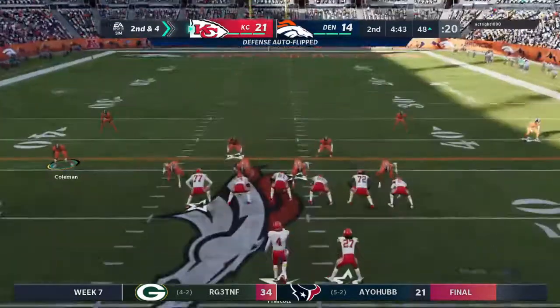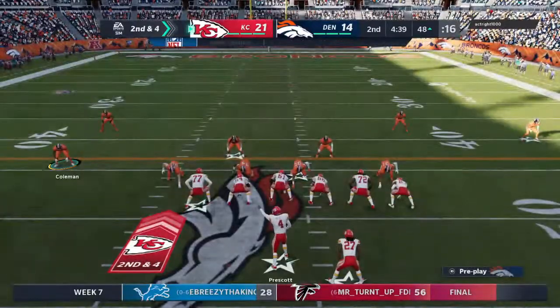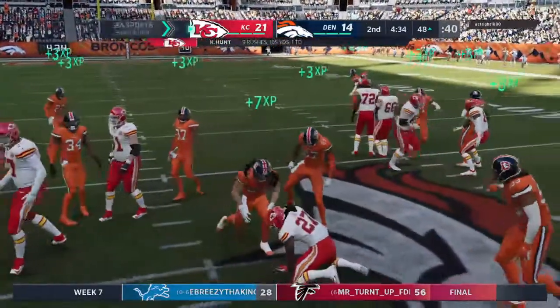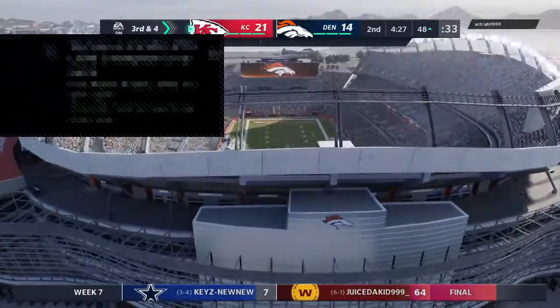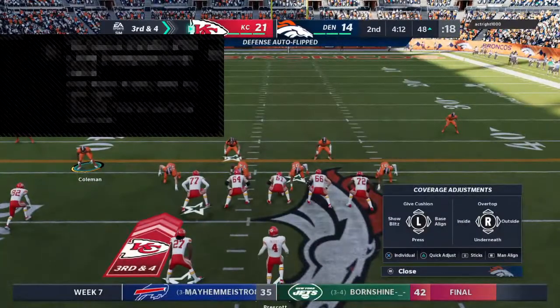The last run got 6, now 2nd and 4. They run with Hunt. And for one of the few times here today, this run's not going to go anywhere. The ball carrier. No gain on the play that time, and they'll look to convert on what will be a 3rd and 4. No gain on the play. Brings up 3rd down.